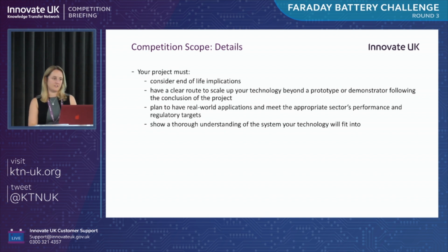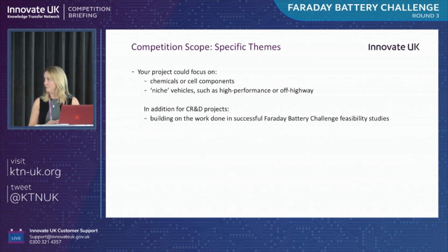So some suggestions of areas that could be worked on as part of this. You could look at chemicals or cell components, again, as part of building the supply chain, which is an area that is of interest. Also, we talked about this earlier, but there's a lot of crossover from, or a lot of pull from niche vehicles, in terms of high power, high performance applications that then feed into higher volume automotive. So this is another area where projects could look to focus their attention. And for the CR&D projects, we're also encouraging projects which build on the work of successful round one feasibility studies which have come through Faraday already.